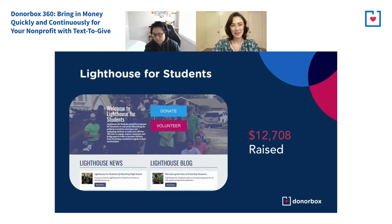Lighthouse for Students. I love this mission. They seek to provide programs for at-risk youth and help them make the right choices and help illuminate a pathway that leads to positive outcomes. So they launched a general campaign to support the mission of Lighthouse for Students and have raised over $12,000 through Text-to-Give, contributing to a total of $14,000 in donations. So most of their donations came through Text-to-Give for this campaign so far, and their average donation was around $343 from 37 donors.